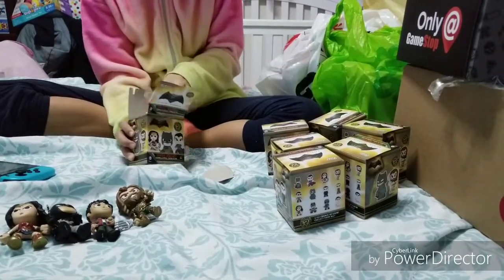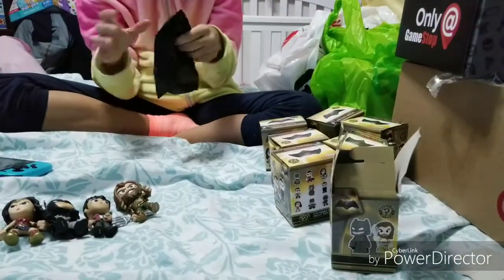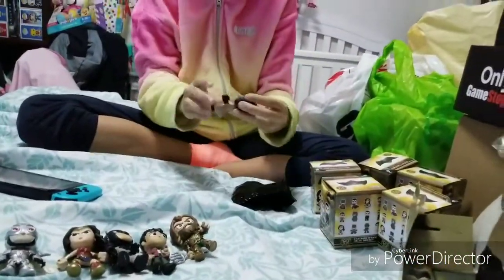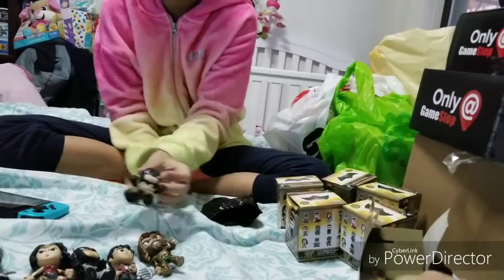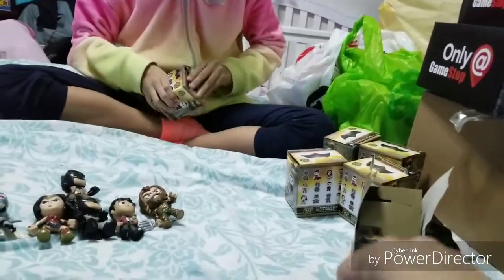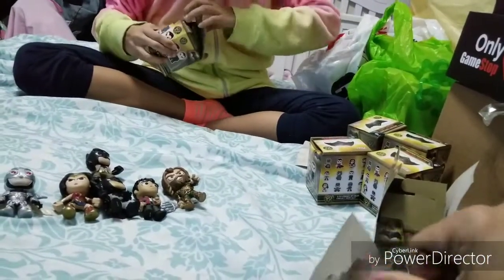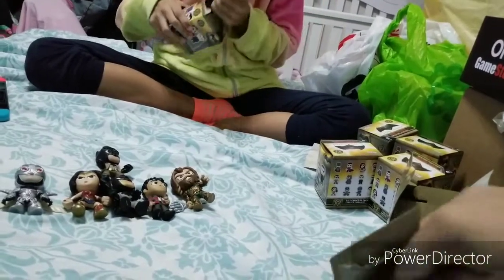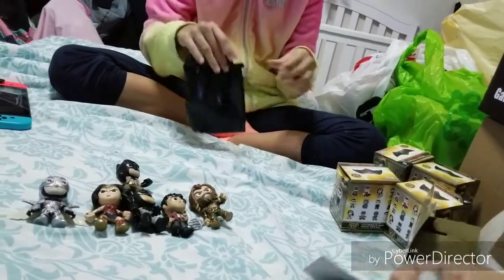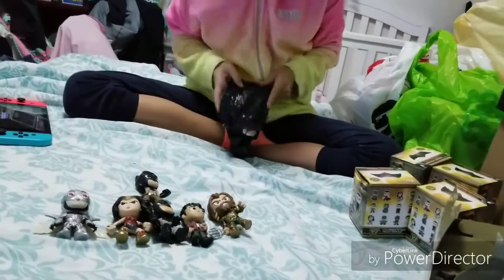I forgot that these were in bags. Yeah, they're in bags. If you want, I'll open some of these boxes for you so I can help you out. No Batman. Oh, yes, I wanted that one. Nice. Cool. So we went to Barnes and Noble, me and Jessica, my girlfriend, for those who don't know who Jessica is. And we found these for $1.50 at Barnes and Noble.